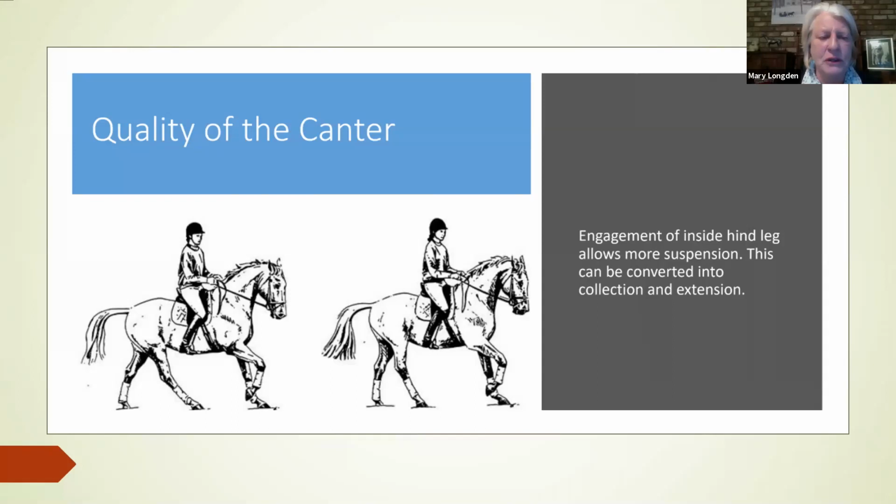The other thing that you look for with the quality of the canter is the gap between the hocks. The horse on the left has about 2 centimeters in the picture, whereas the one on the right hasn't even got 1 centimeter. And as you go up the grades, don't think that the height of the poll is collection. Collection is all about how much balanced suspension, when all 4 legs are off the ground, you can develop. Okay.